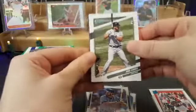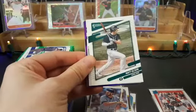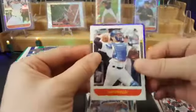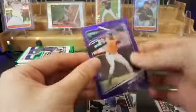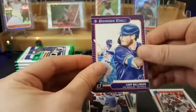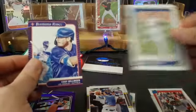Pack 5. Jose Abreu leads us off for the White Sox, followed by Marcell Ozuna for the Braves, Matt Olson for the Oakland Athletics. There's Mike Piazza, 87 throwback for the New York Mets, Bo Bichette for the Toronto Blue Jays. Purple holo is Yordan Alvarez for the Houston Astros. Cody Bellinger, Diamond Kings, for the LA Dodgers. And rated rookie David Peterson for the New York Mets.